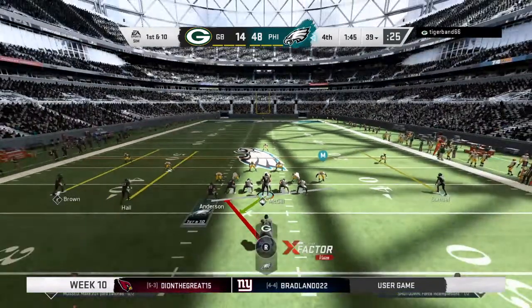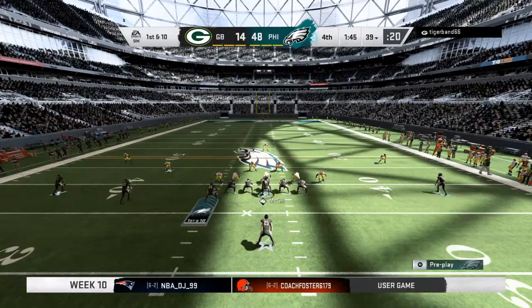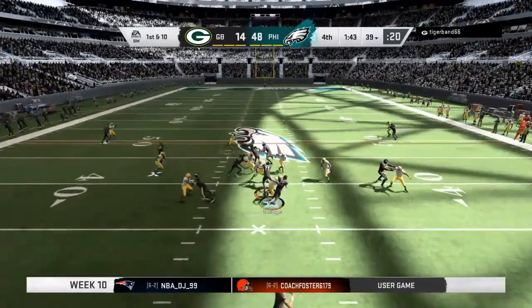The Eagles offense set to begin their next drive, and this game comfortably in hand. The scoreboard speaks for itself, but you still got your starting quarterback out there. When do you go to the backup? Let him get some time.